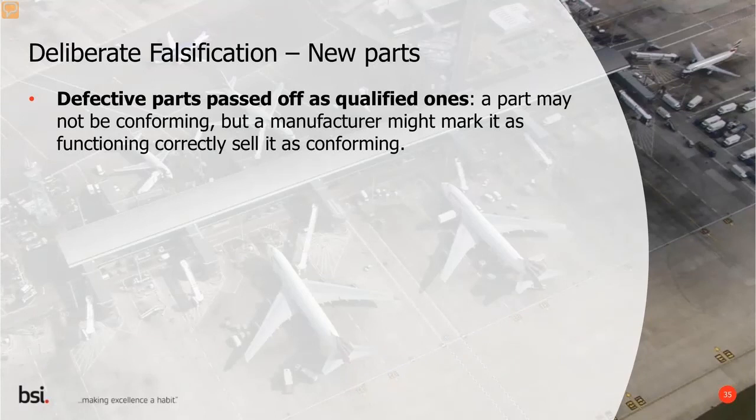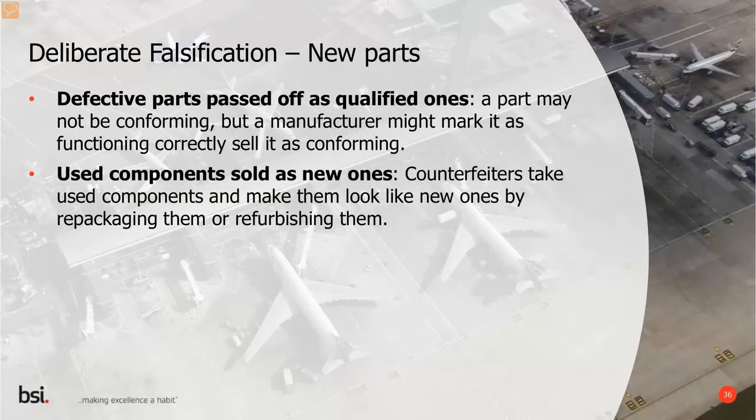Defective parts passed off as qualified ones: a part which may be non-conforming, a manufacturer might mark it as functioning simply to sell it. Used components being sold as new ones: counterfeiters take used components, making them look like new ones, relatively easy to do on electronics, less so on hardware. So you can see that greater risk is applicable to electronics throughout this rather than to hardware issues.